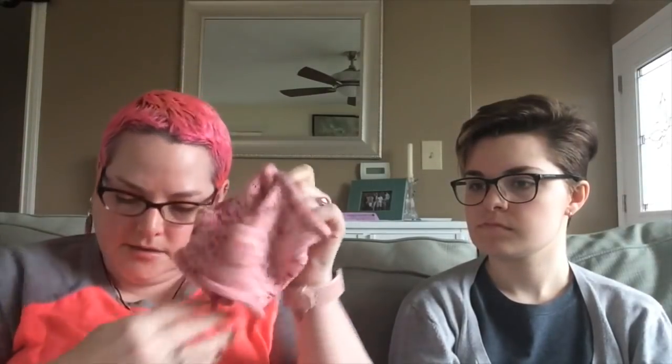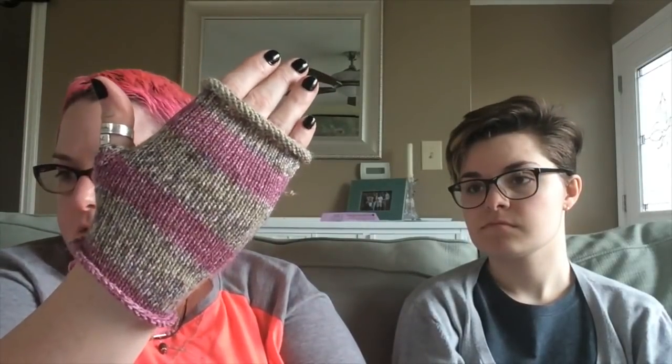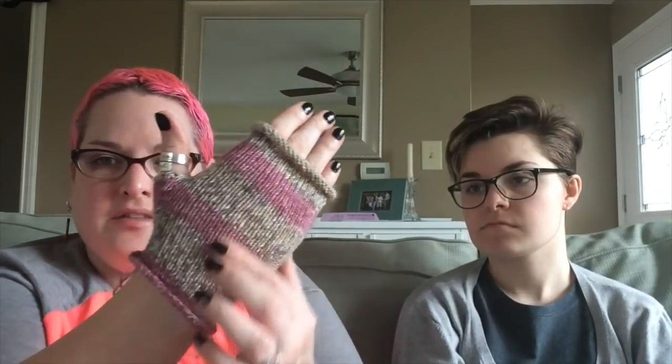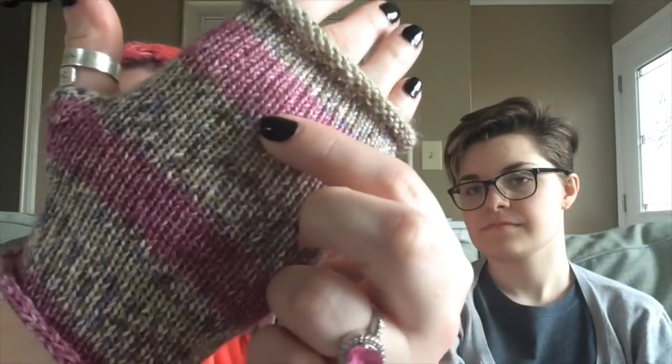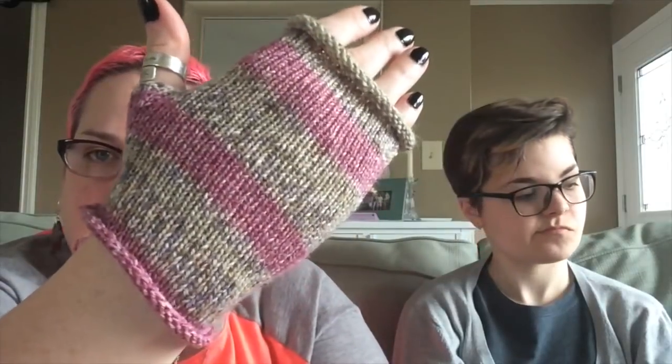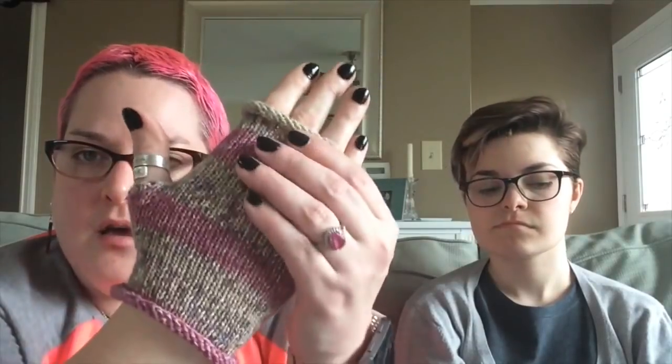But I'm making some for a friend, and I actually finished the first one yesterday. Ends have not been woven in yet, but there we go. This is on US 3's, 3.25 mil needles, and the yarn was gifted to me, so I have no idea what it is. It's got this pink, this pale green, and little flecks of blue and white. If you recognize this yarn, will you tell me so I know what it is? It's very pretty. I really, really like it. So the first one's done. I will cast on the second one maybe for knit night tonight, and work on it. It's a very fast knit. I cast this on Monday night, and I finished it yesterday.